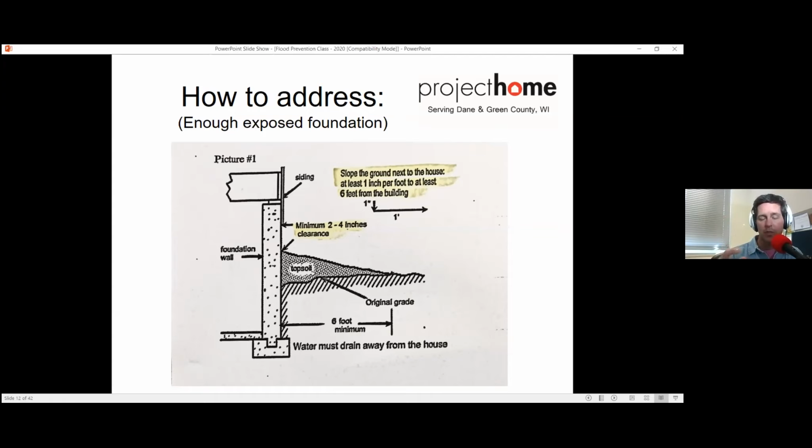So the 2-inch rule is really important to remember. It's also kind of a defense against termites. Now, obviously, we don't have a lot of issues with termites right here, but there has been more migration of termites north in the last handful of years. So it is something to keep an eye on. But that 2-inch rule is a good rule for many, many reasons, and you need to do that.